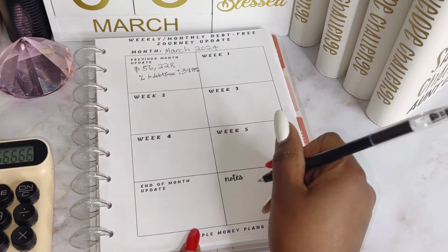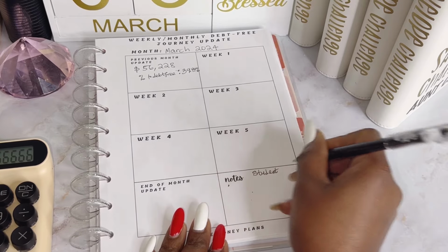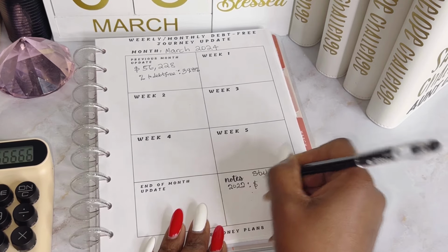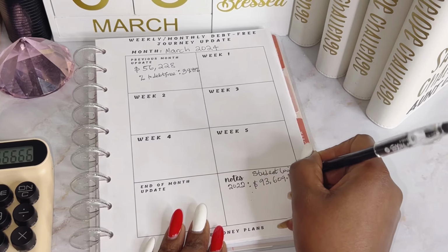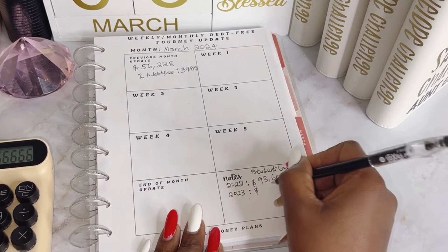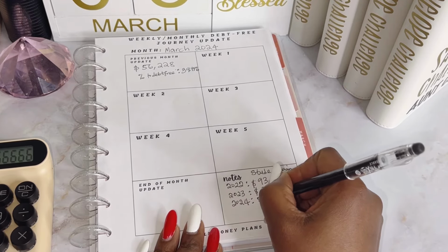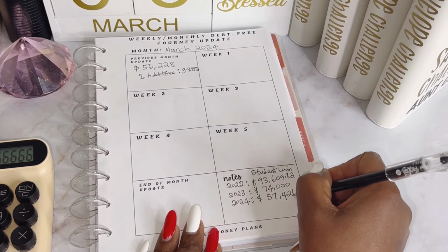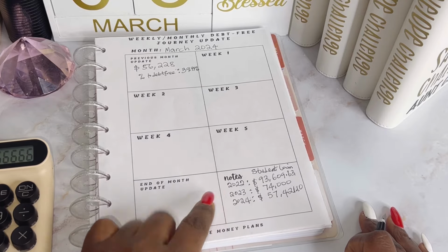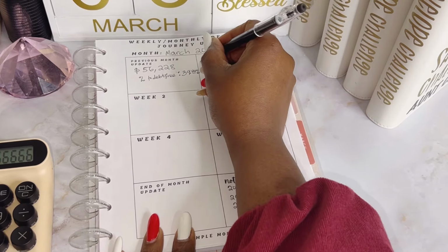Then in the notes section here, I'll write that this is my student loan. That's the only debt I have. I'll write 2022, that's when I started updating. I had $93,609.63. Then in 2023, I started with $74,000. Then in 2024, I started with $57,421.10. So that's how far I've come since I started updating. For this month, for week one, as of today, the starting balance for week one.